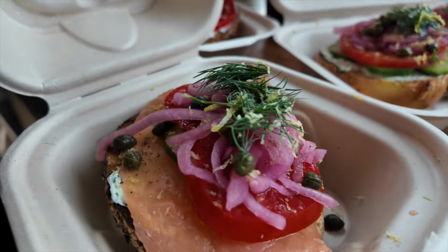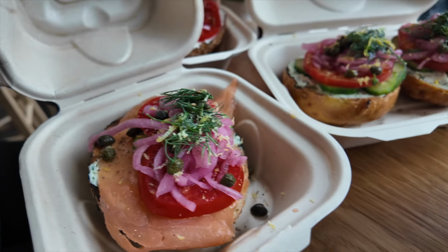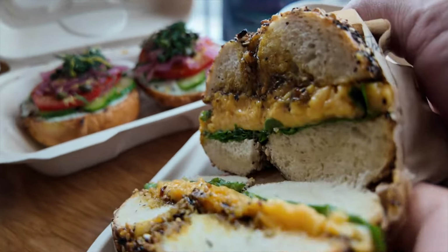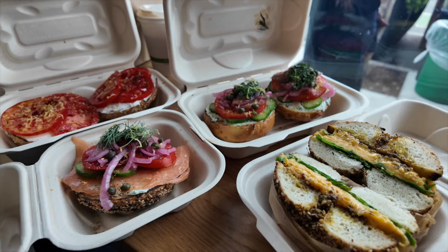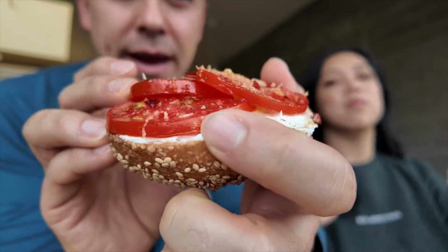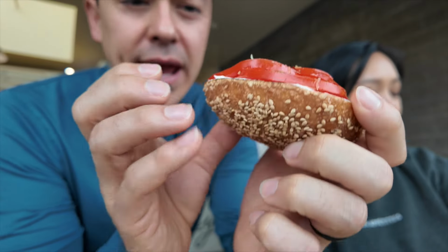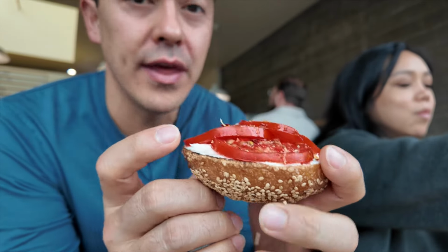Oh, so they're like open face sandwiches. Yeah. I see. And then this is the Sammy right here. The egg. Oh my gosh. The scarlet is tomatoes with lemon zest, chili flakes on a sesame bagel, and then cream cheese, of course.